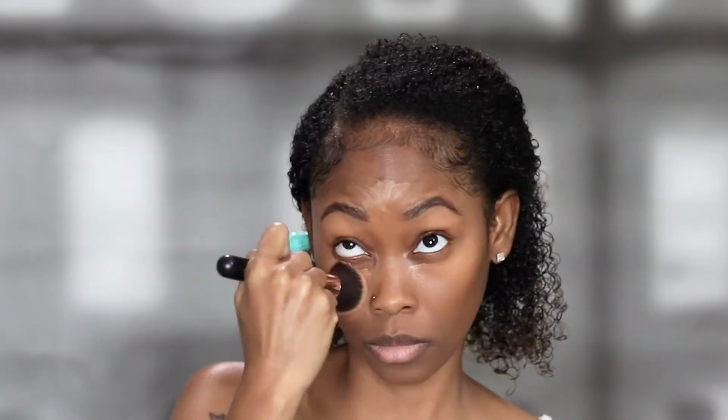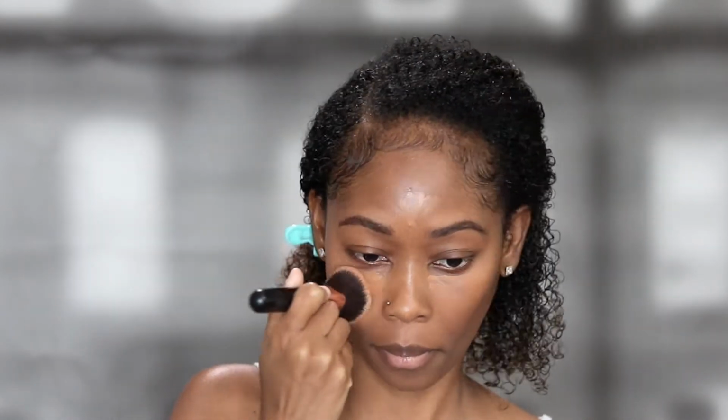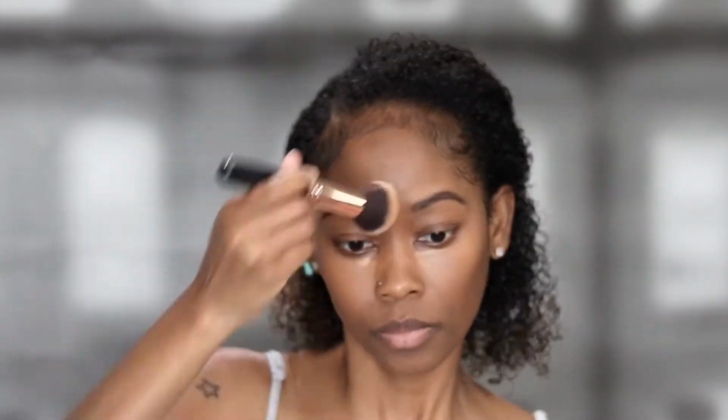And I'm going in with an oldie but a goodie. Y'all know that LA Pro girl, how that be hitting. So I'm doing everything today with this brush just to see. I wanted to always know how my makeup looks with the brush versus what I normally use, which is the Beauty Blender. So today I'm just using the brush for everything.